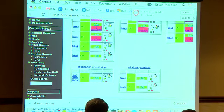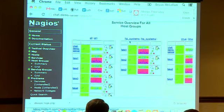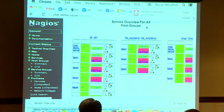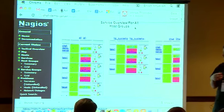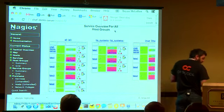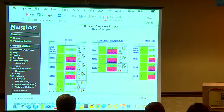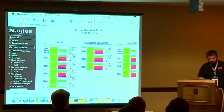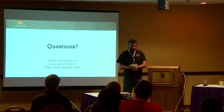If we go back to our Nagios server now, we have this new host group called HP Systems. I happen to have put my fake HP systems on the same machines as my fake Linux machines, but now it's monitoring those as well. All right, that's the demo. I'm sure that was incredibly fast, but I can answer any questions.